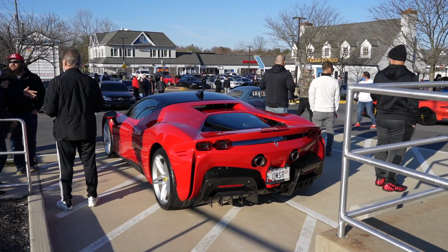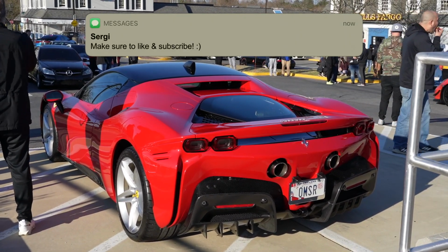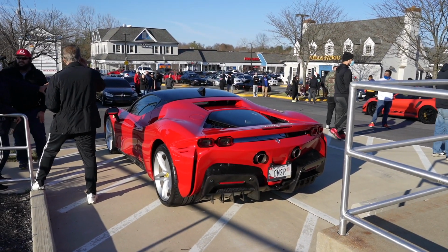This thing is absolutely insane. Look at this. This thing was here last week. First time seeing one of these in person. It's crazy. Such a beautiful car.